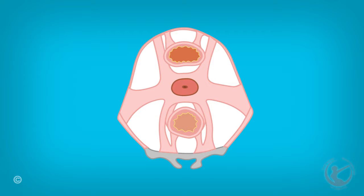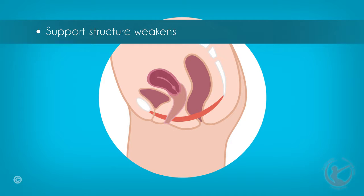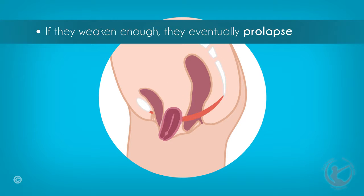The support system also includes a network of tissues known as the fascia. With time, some or all parts of the support structure may weaken and collapse, which gives rise to the condition referred to as vaginal prolapse. If these support structures weaken enough, and without effective conservative or surgical treatment, they eventually prolapse into the vagina or even through the vaginal opening.